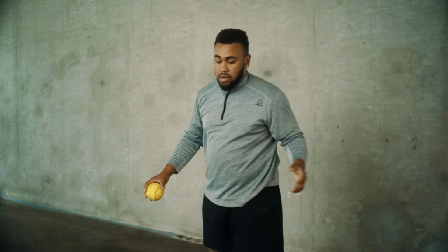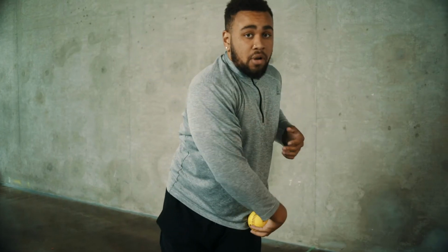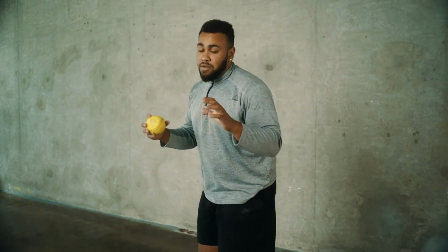And then after those 10 reps, we're gonna step back and we're gonna use our feet. So we're gonna crow hop and do a complete throwing motion just like you would in a game. So 10 reps of the complete motion after you finish that warm up.